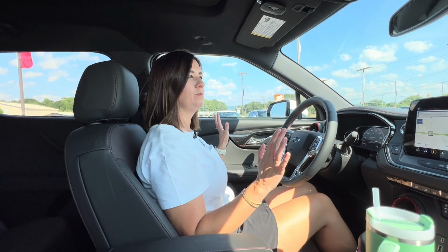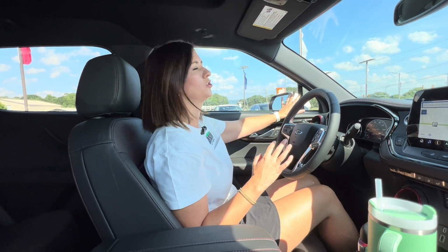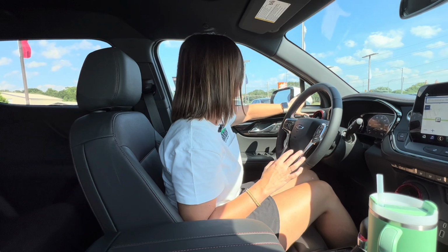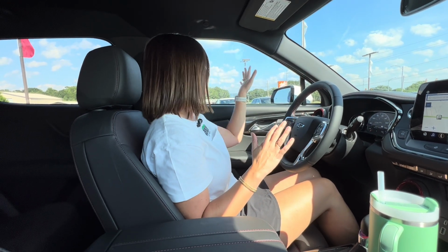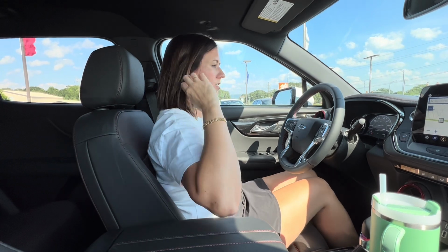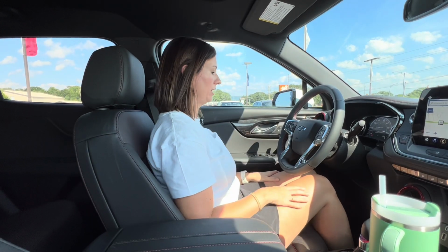I have great visibility. One of the first things I noticed when I got in here, this window seems big to me. I don't know, I just feel like I can see. Maybe it's this little one down here. I just have great visibility out this side window. Comfortable seats. It's a very comfortable vehicle to drive.